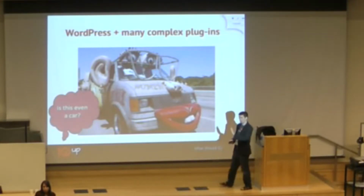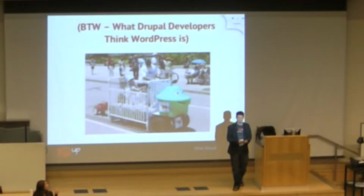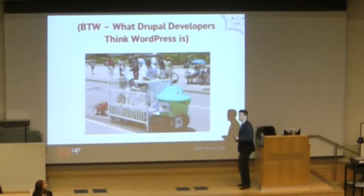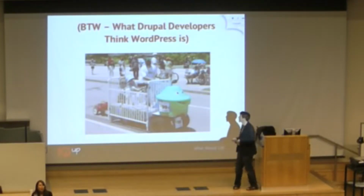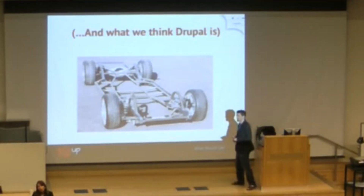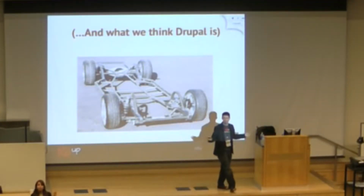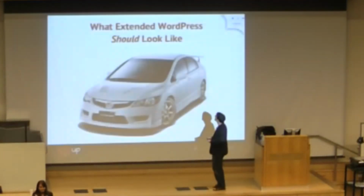So the car thing is too much fun. Just have a little bit more fun with this for a second here. This is what I think, talking to my friends like Drupal developers. It's too easy to have fun with these. That's okay, this is what we think Drupal is. It's a great platform, right? You can build anything. It just doesn't do too much when you actually pick it up. Where do I sit? How do I use it?